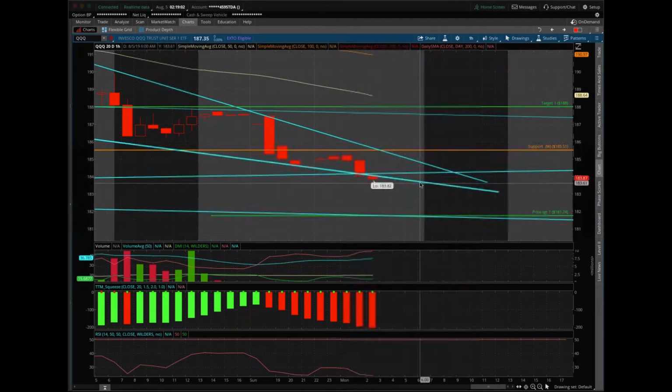So if we do fire down, then we'll go to the 182, 181.74 area. If we end up firing up, we could definitely go as high as 188. If we open up at 183, 182, and we start to head up and we break this 184.25, well, that 185.50 is going to be the first target. And if it can get above that and hold it, then that 188 would be my next area of interest.